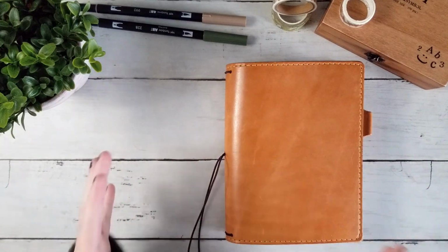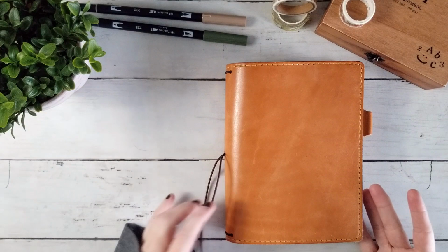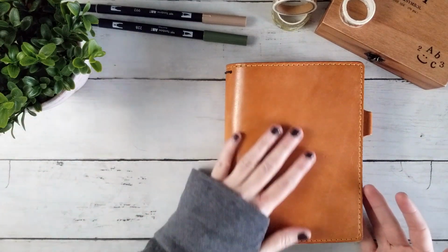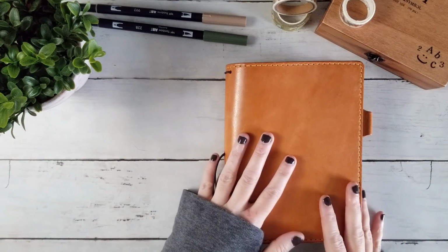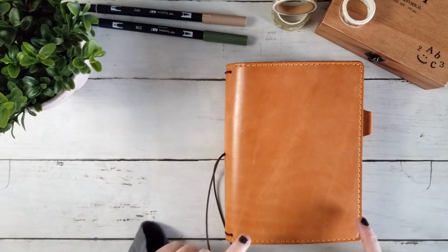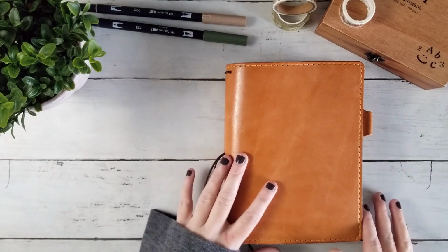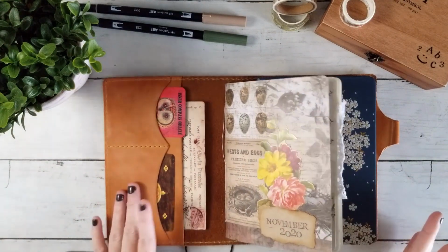I'm thinking about switching things up for 2021 in terms of my tarot journaling. But to be perfectly honest, now I'm wondering, if I switch things around and I switch out of this, am I going to want to go back again? So that will definitely be some food for thought before we get to the end of the year. So I've just basically put everything back in here.